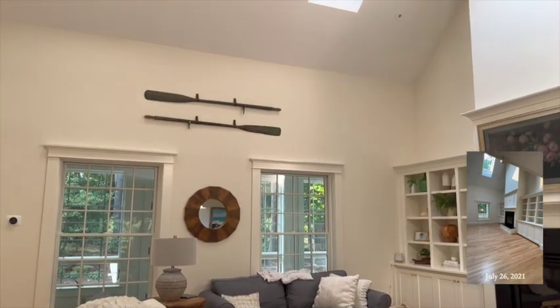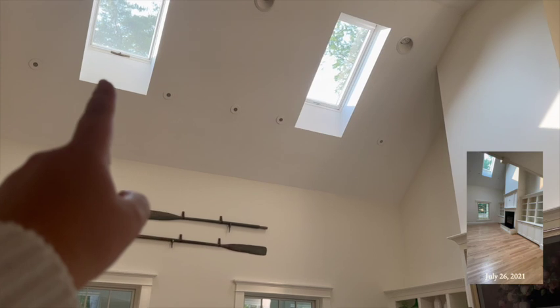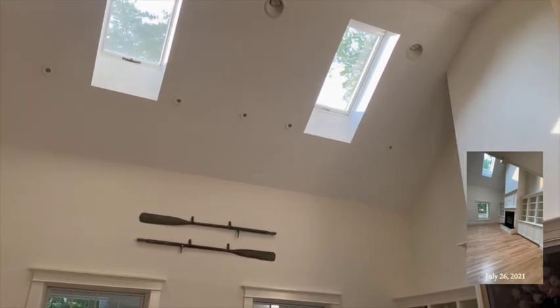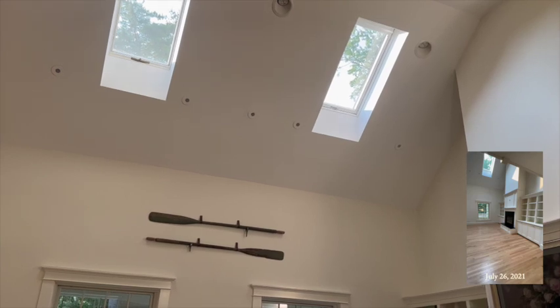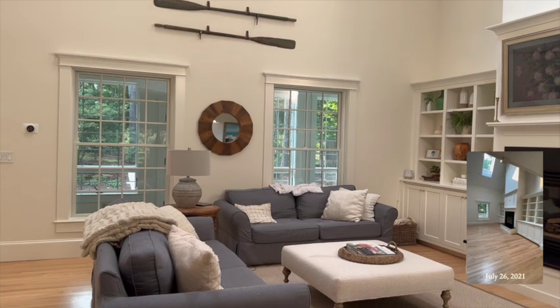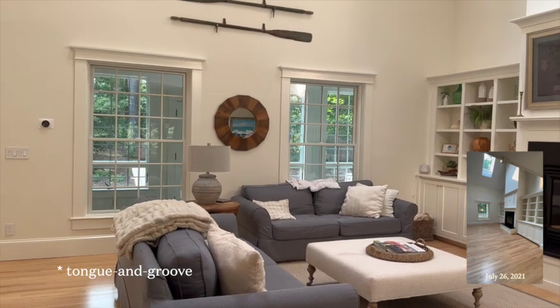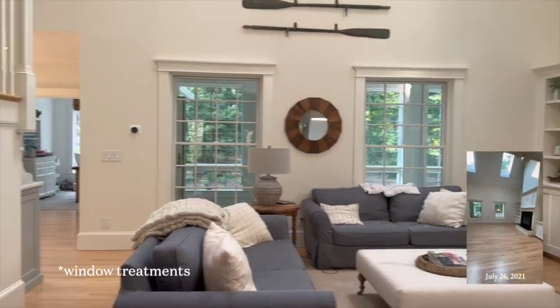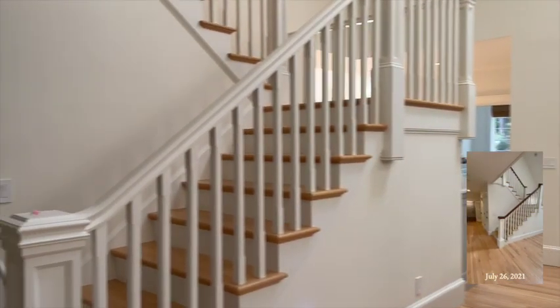With these skylights, that's what they're called. Again, not the highest thing on the priority list, but I do want to make those into dormers someday. I also want to do something with the ceiling, maybe some sort of treatment. It would be a lot of board and batten, but it would also be really gorgeous. So perhaps someday. Wall treatments, definitely some sort of drape. And let's pan around.